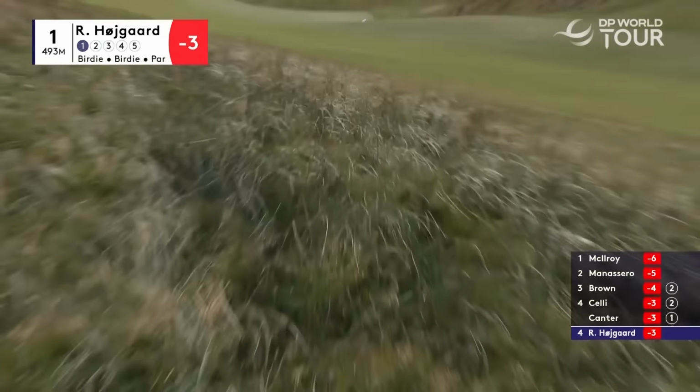Rasmus Højgaard, birdie putt at 5 in. She goes underground. His first birdie of the day. At 6, this is for back-to-back birdies to climb into second place alongside Jordan Smith at 5 under. I love the glare at the putting green. Goes to second, one behind.